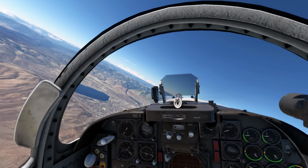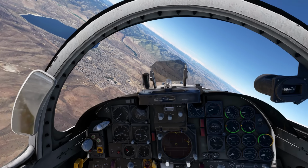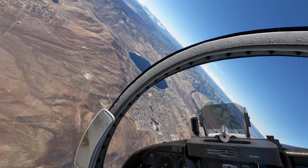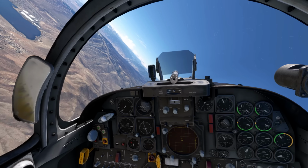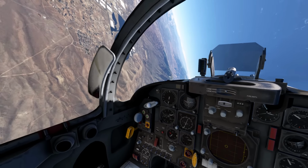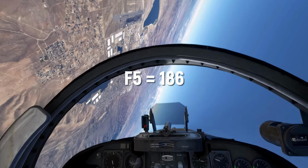This is always the trickiest part in a review. I always spend some time researching the planes I'm going to review, and what I found is that generally the F5 is described as an agile, simple and reliable aircraft. It has a small wing area, about 186 square feet compared to 530 square feet for a Phantom F4 or 240 for a MiG-28. It has advantages and it has disadvantages.